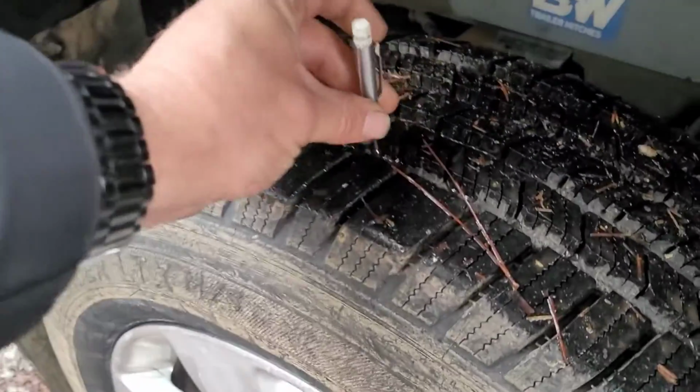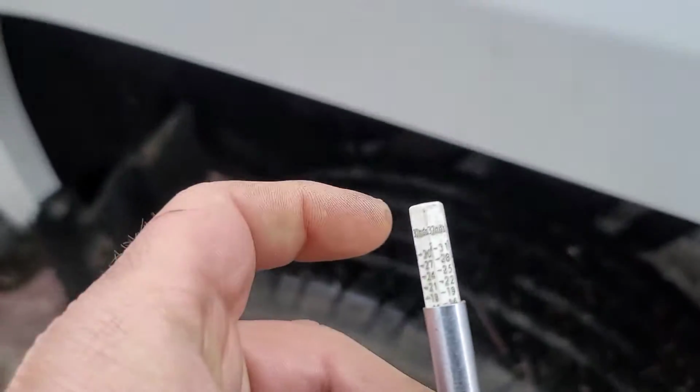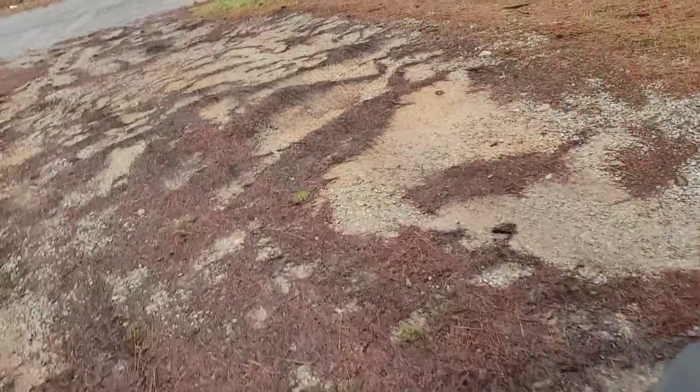But just for comparison, the BF Goodrich, yeah, 16. So just for comparison, the BF Goodrich had 15-30 seconds and the Toyos had 18-30 seconds when I put them on.